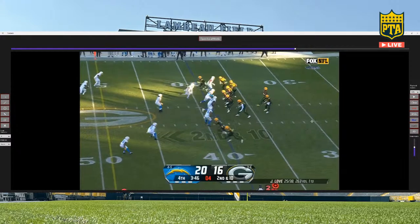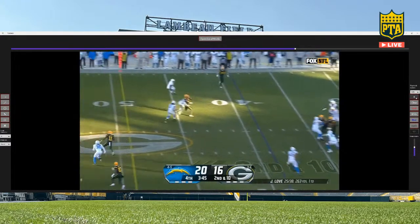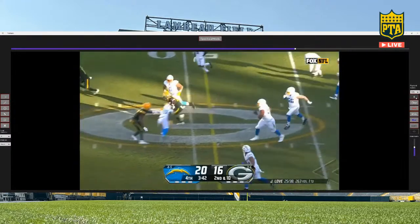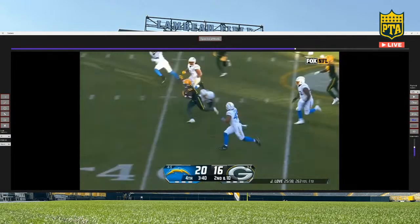2nd and 10. This is what we talked about. Shotgun set. Let's watch this. Let's watch the drops. 1, 2, bang, out. Yep. Right on time. And look at Wicks breaking 2 tackles, making another guy miss. And the burst, the acceleration and yards after catch we talk about with him, but that burst, man, after he turns out of that, it's just incredible.